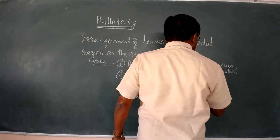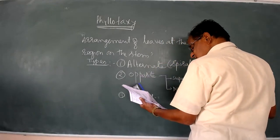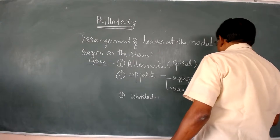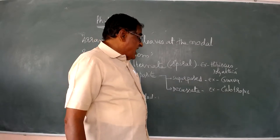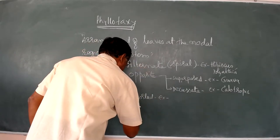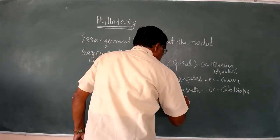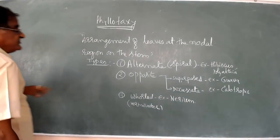In case of examples, opposite superposed example is guava. Then in case of decussate, there is Calotropis. So these are the two examples. Opposite superposed is guava, and the next one, opposite decussate, is Calotropis. Then the whorled example, verticillate, is Alstonia. So these are the examples of the arrangement of the leaves.